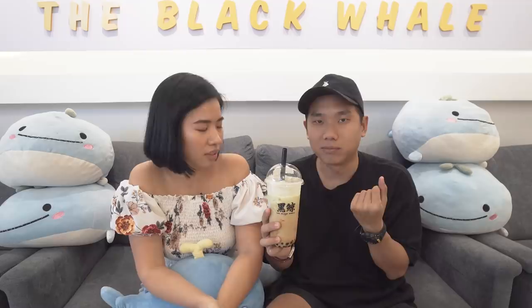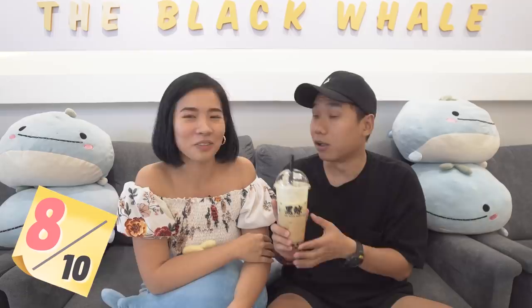Plot twist. If you prefer lighter, more refreshing drinks, I don't think this will be your choice. But if you like super gao, super thick drinks, then you can try this out. Like me, I like it. For me, this is an 8.5. For me, it'll be a 7.5. This one is a bit too gao for me.